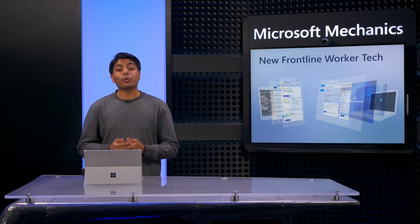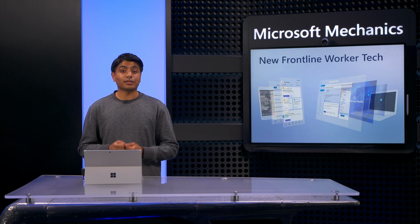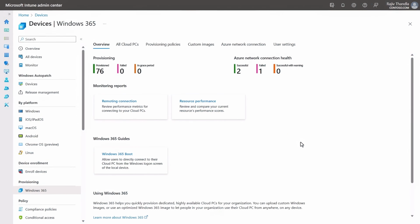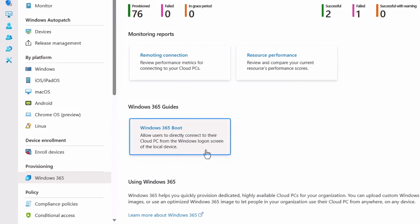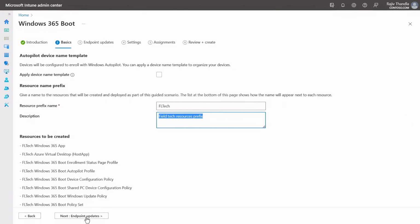You can set this up on Windows 11 Pro or Enterprise devices, and it's in preview now for Windows 365 Enterprise and coming soon to the Frontline Edition. From the Intune Admin Center in Devices, under Provisioning in Windows 365, you'll select Windows 365 Boot for the guided experience. And first, you'll see an introduction about what it is and how it works, and next, you'll just need to add the resource name prefix.